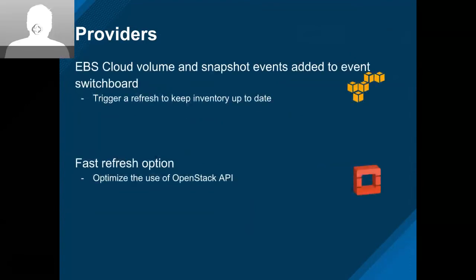All right, we got some EBS volume and snapshot events for Amazon added to the event switchboard. Includes things like create, attach, and delete volumes, and create, copy, and delete snapshots. And then for OpenStack, a secret fast refresh option was added, like the turbo button on those old 286s.